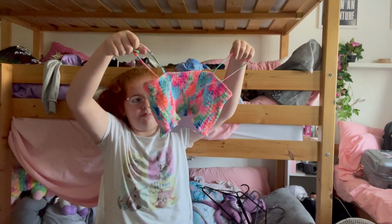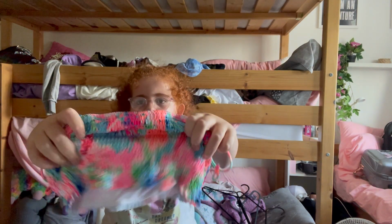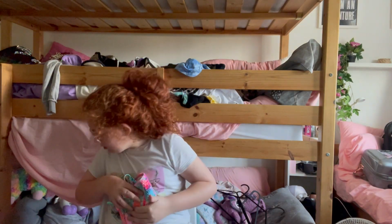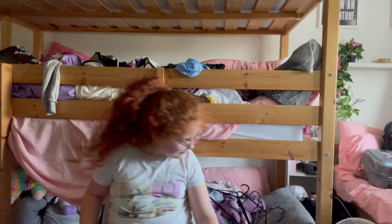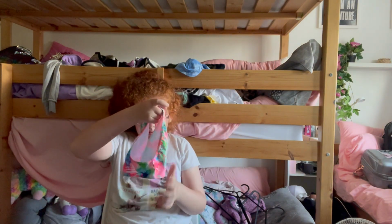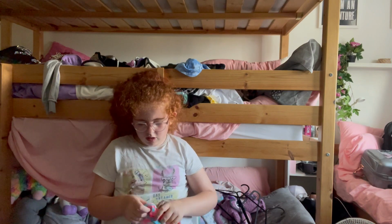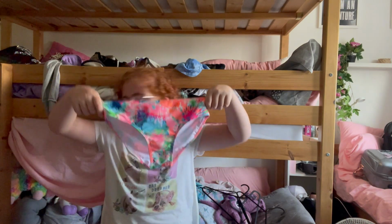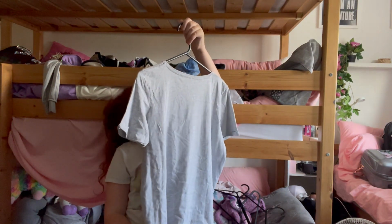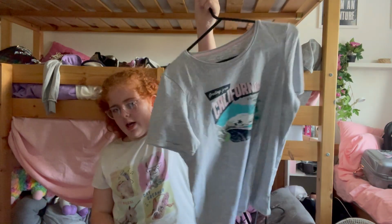Right, this is the top. Super cute because it's tie-dye and it's frilled. And then I've got the bottoms to it. So I'm going to put this swimsuit right down there. Okay, so these are the bottoms. Hold on. Right here, wait. I got this swimsuit from Primark with that top. The shirt that says Greetings from California Road Trip, USA. Super cute, I like it.